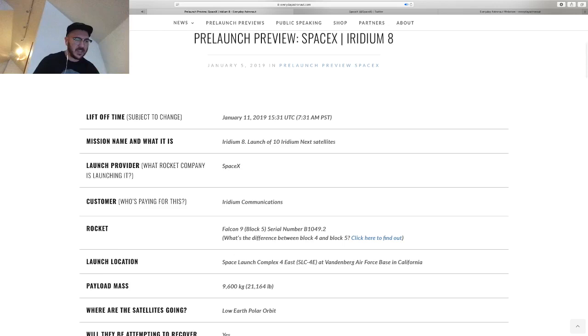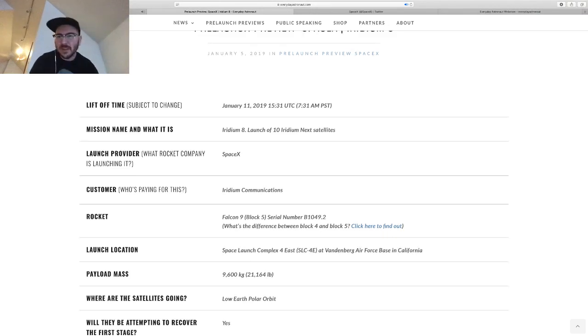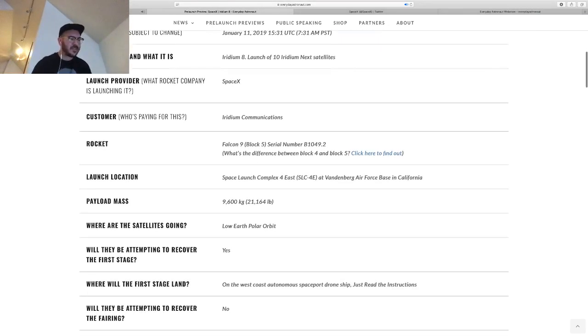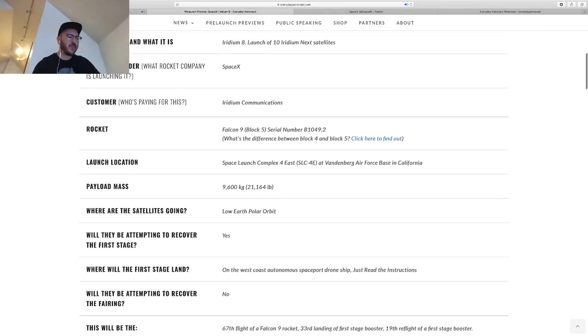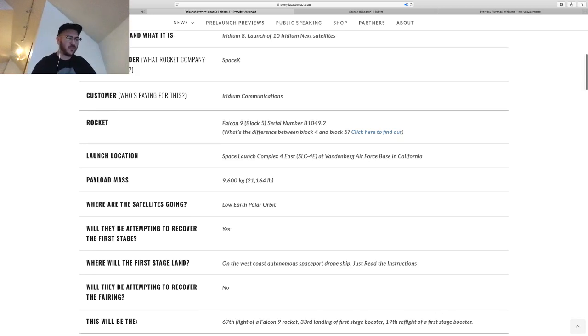This is taking off in about 15, 20 minutes. This is the Iridium communication satellite, the 10th of these. There's 64 satellites altogether. This is going to be a Block 5 Falcon 9. This is the second time this particular core is flying, so this is going to be 1049.2. The .2 means it's the second flight of this particular Falcon 9 booster. So just remember, anytime you see a period, nowadays we actually put in the name how many times this booster's flown. I just think that's absolutely awesome. I believe it first flew, I already forgot.